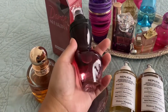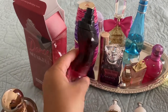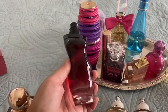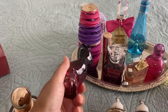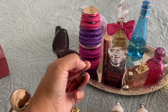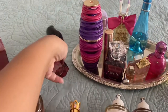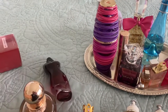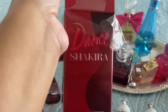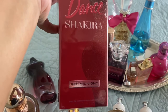It's just like a really sweet candy. I smell kind of a grape scent to it. It's just so cute. I love Shakira, by the way. She's one of my favorite singers since junior college. Since I got out of high school, she was one of the only Latina singers that I followed since then. So there is that, and that is in Dance Shakira. So I guess that's her. Maybe it's just called Dance. I'm not sure. And it says Red Midnight. Oh, maybe that's the name of it, Red Midnight.